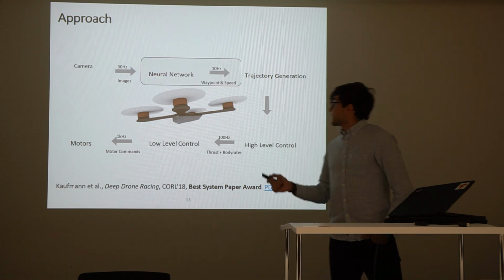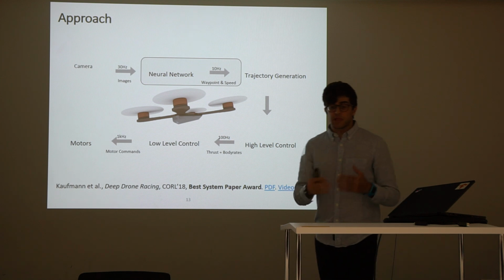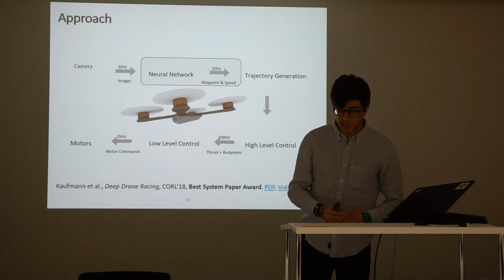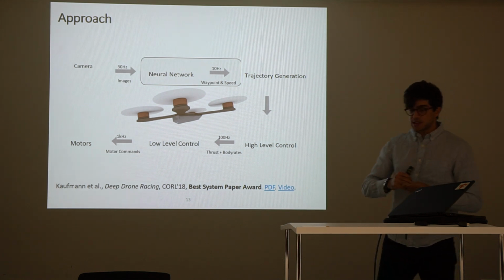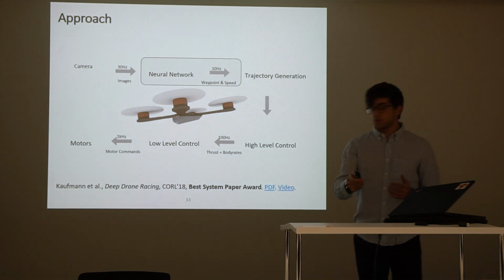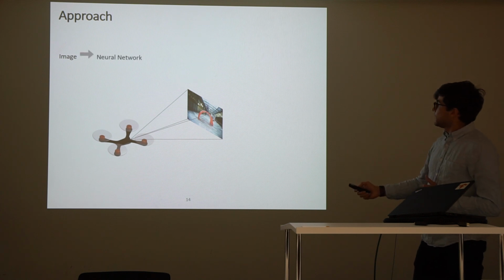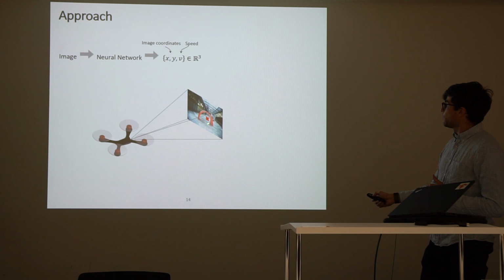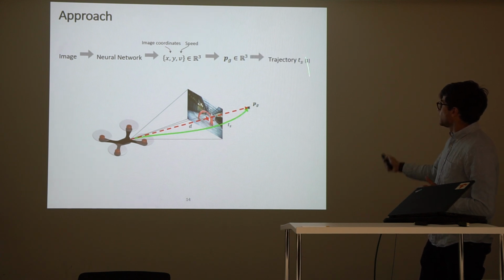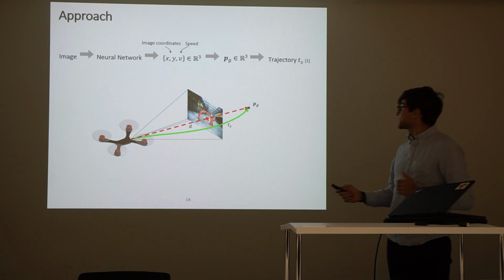The brain of our system is a neural network that is fed with camera images and produces the waypoint and speed where the drone wants to go. So basically we separated the problem. There is the neural network that is telling where to go and how fast to get there, and the muscular system, the controllers, are going to actually take you there. So that's, again, how the approach works. Take the image, pass it through a neural network, and you produce three outputs: a point in image coordinates, x, y, and a speed for how to get there. You project this point in 3D, and then you produce a trajectory from where you are to this point. And this trajectory is then tracked through this controller scheme.